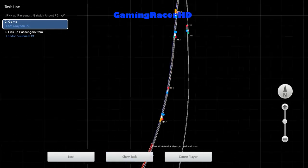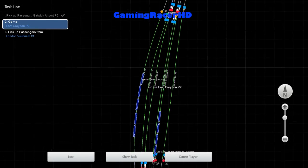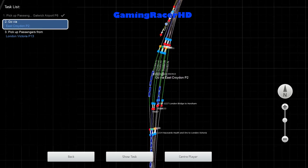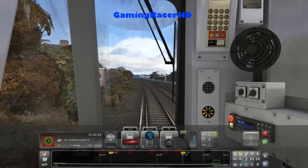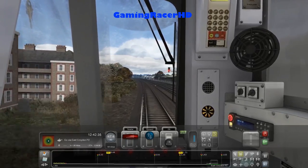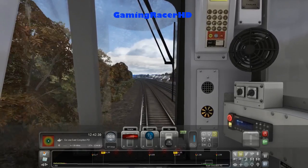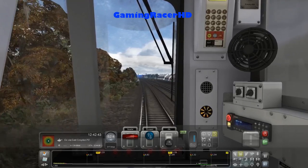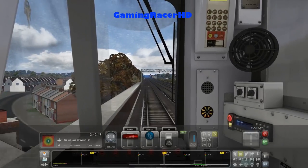That train must be at East Croydon now. Yes, it is. Oh, that train's broken down. There's a broken down 442 at East Croydon. That's interesting. But the train ahead of us is just coming into East Croydon now, so we should be good to go, I guess. Unless we're following that train to London Victoria, which we shouldn't be doing. Yeah, the green signal now, so we should be good.